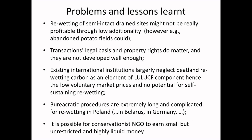So, the problems and lessons learned from this small commodification exercise. The first, I have to unfortunately repeat, is that rewetting of the semi-intact, because our sites were mostly semi-intact. They were good enough, but not sufficient for aquatic birds, but they were still semi-natural, like meadows or fen mires. It couldn't be profitable because of low additionality. If you improve something which is good enough, you earn very little in terms of the climatic mitigation effort. However, as Franziska mentioned before today, if we take a potato field, some natural habitat which was transformed into potato field as a result of amelioration, you can achieve much more ambitious effect.